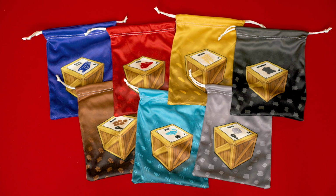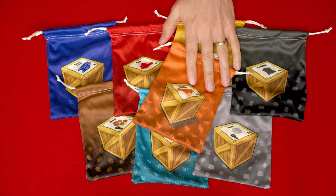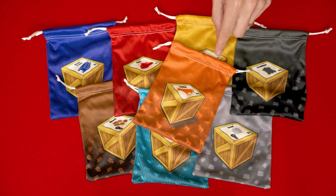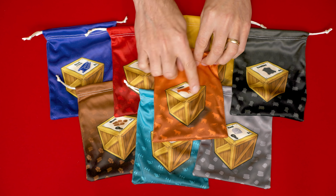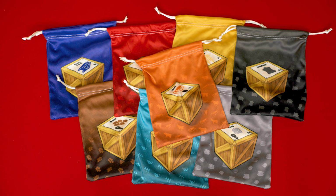But let's get into it and see what we have waiting in our box of wonders. Our old tradition of finding bags in a box, we've got something here for Le Havre. This is a classic Uwe Rosenberg game that I'm never 100% sure I'm pronouncing correctly. Anyway, this is a set of 8 drawstring bags, and they have lots of room in each one for the various goods, and there's art on both sides, one showing the basic good and the other showing the upgraded good, which I thought was a really nice touch.